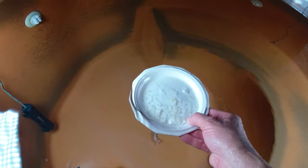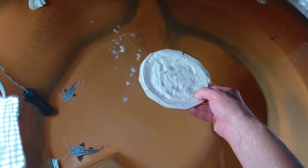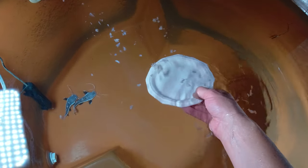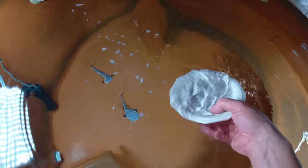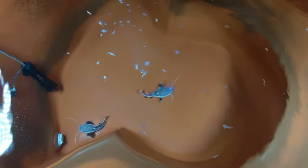All right, so today I'm feeding some frozen food. This is tilapia, cod, and shrimp tails. All right, so I'm gonna take this camera and give you some underwater video.